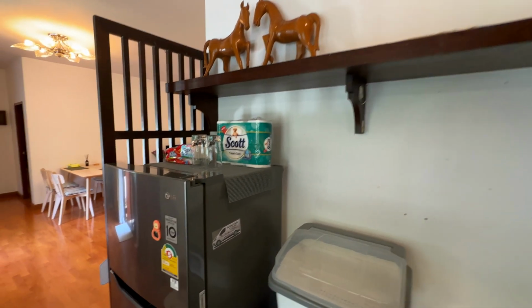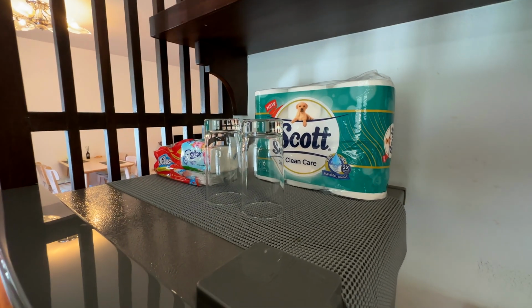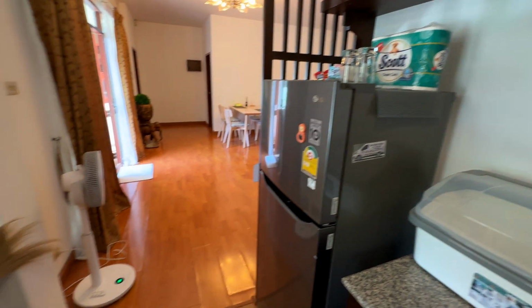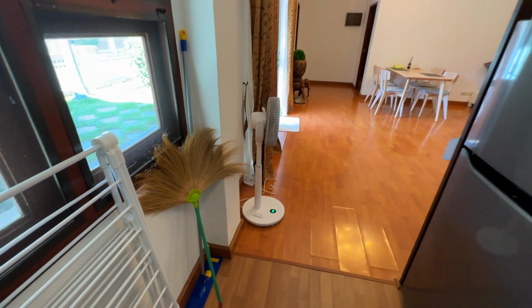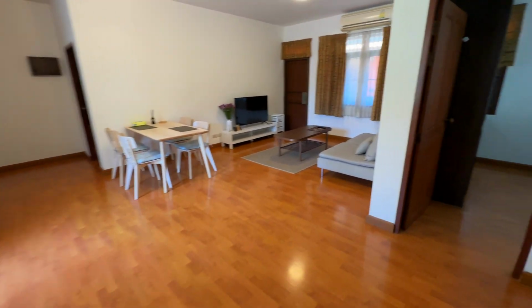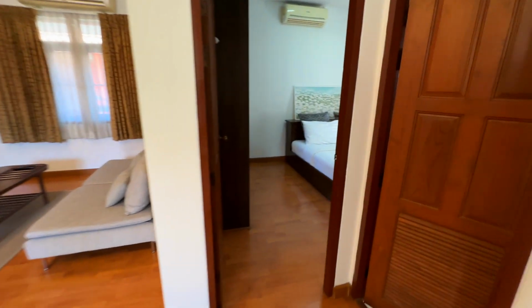Extra toilet paper, always a plus. I've been to some that didn't even have one roll before, so that's good. And there's a fan and a place to dry your clothes if you want to do that. All right, let's see bedroom number 1.